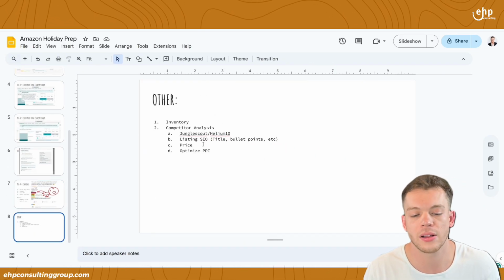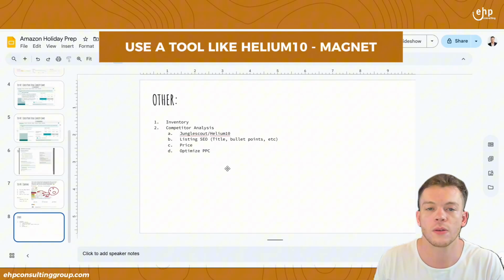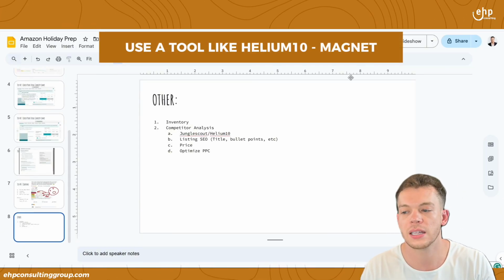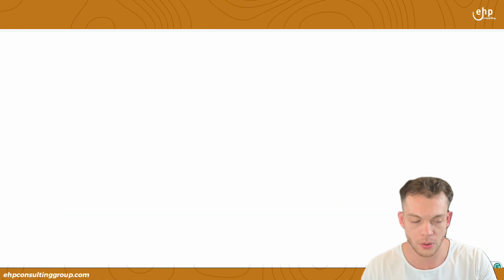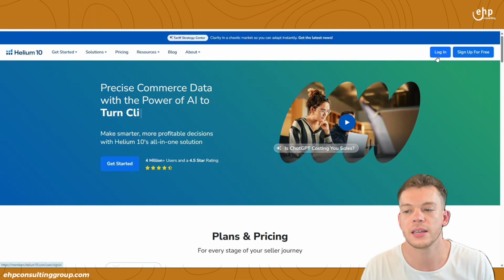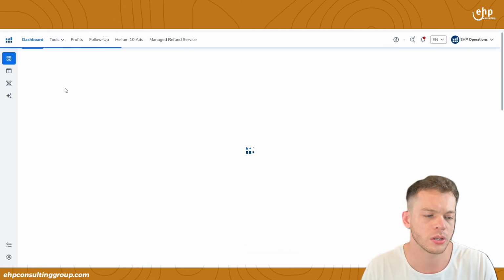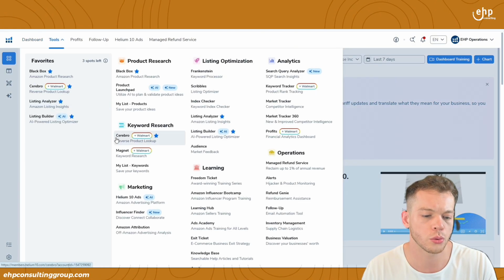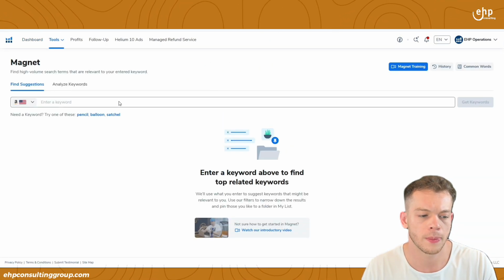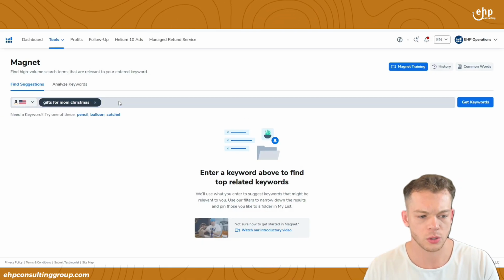And don't forget to do analysis. You can use Helium 10 if you're wondering what tools to use to find these keywords. You can use Helium 10's Magnet. So you can literally go to Helium 10, go to Magnet, and then you can actually see what keywords people are typing in for the holiday season. Let me show you. We're going to go to Tools, Magnet, gifts for mom, Christmas. So we can do that.